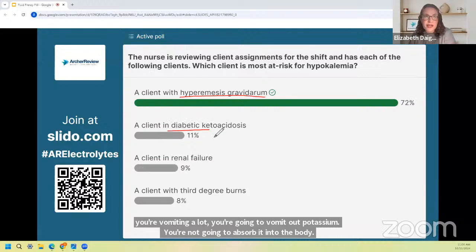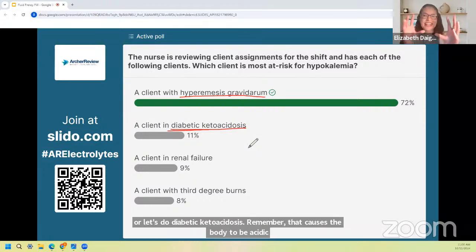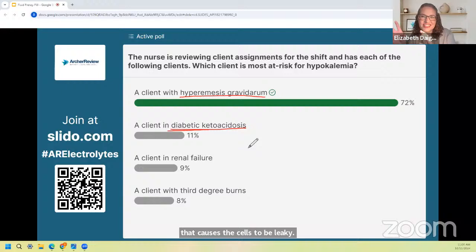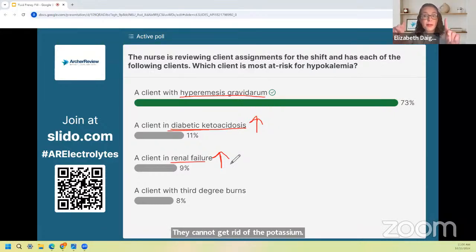Let's do diabetic ketoacidosis. Remember, that causes the body to be acidic. That causes the cells to be leaky. Potassium is going to leak out of the cells into the serum. Potassium's going to go up. Renal failure, potassium is going to go up. The kidneys aren't working. They cannot get rid of the potassium. It's going to build up in the body. You're going to have high potassium.